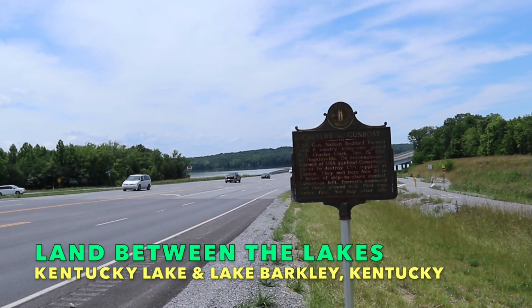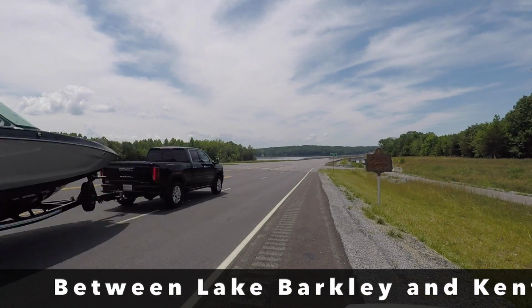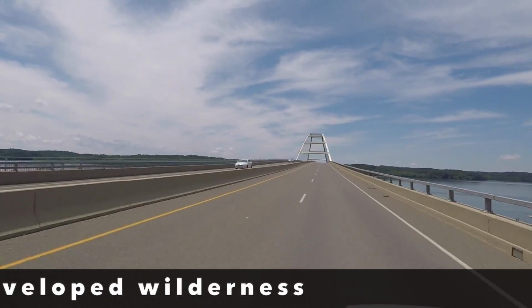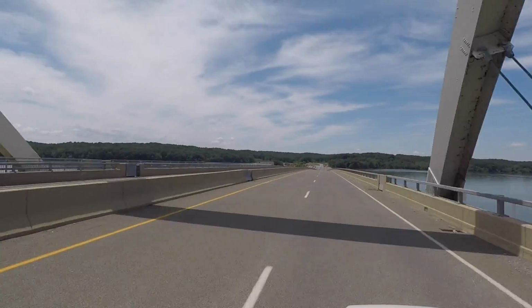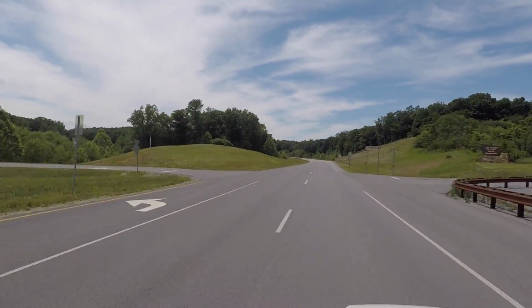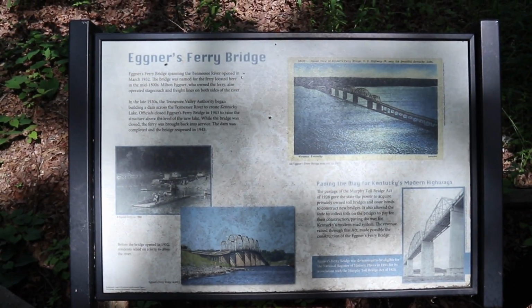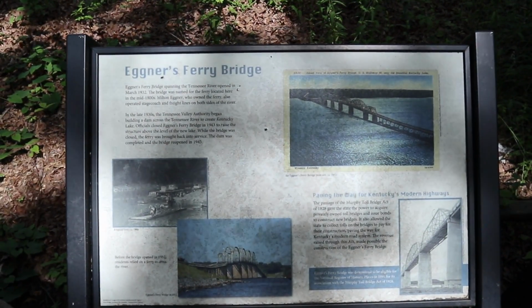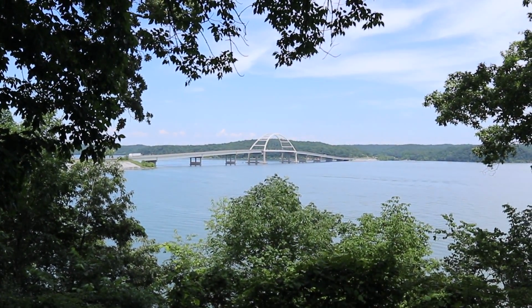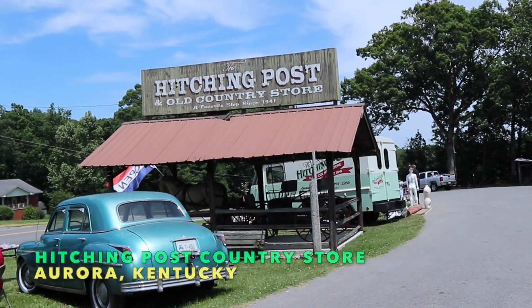A lot of people are out for the sale this year. We're on Highway 6880 in western Kentucky. We're right by Land Between the Lakes, and this is Lake Barkley. I was here a few years ago when this original Eggner's Ferry Bridge had its last hurrah because it got run into by a Foss tugboat and barge. And it weakened the center span, so they built an entirely new bridge. And it's very modern.